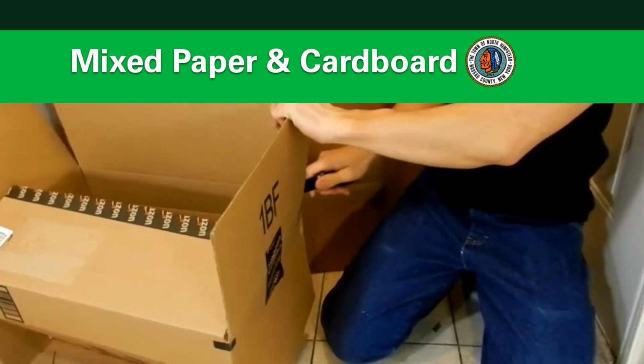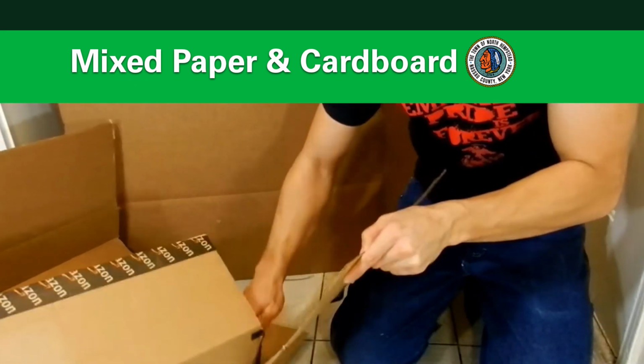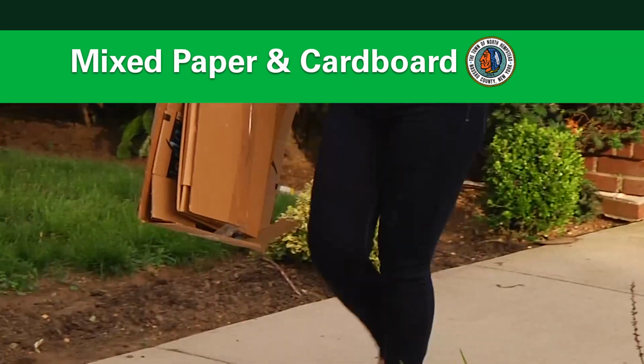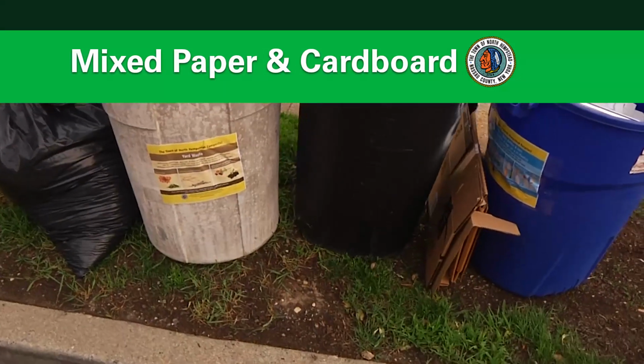Break up and flatten corrugated cardboard boxes into pieces small enough to fit in, and then fall out of recycling containers when empty by collection workers. Otherwise, empty, flatten, bundle, and then tie your boxes together.